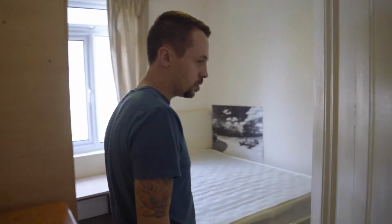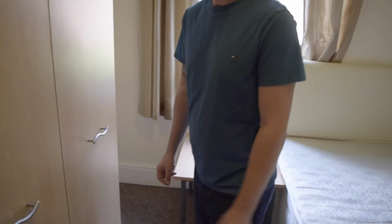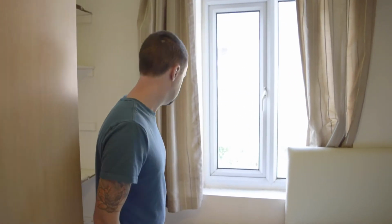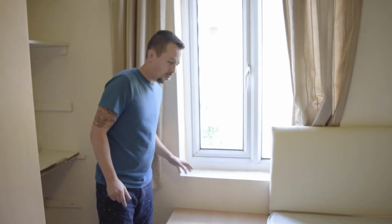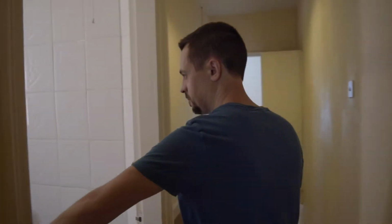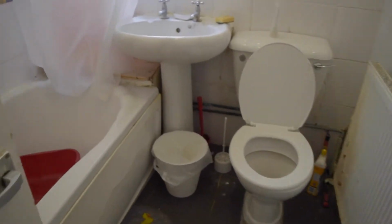So all these bedrooms will probably achieve £500 a month, and there's 5 rooms. And the rent on this is £900 a month for 5 years. So do the math. This is going to make really good profit, this place. Yeah, I know you can't smell it on video, but it stinks in here. I'll let you go into the bathroom. I'm not even going to go in there.